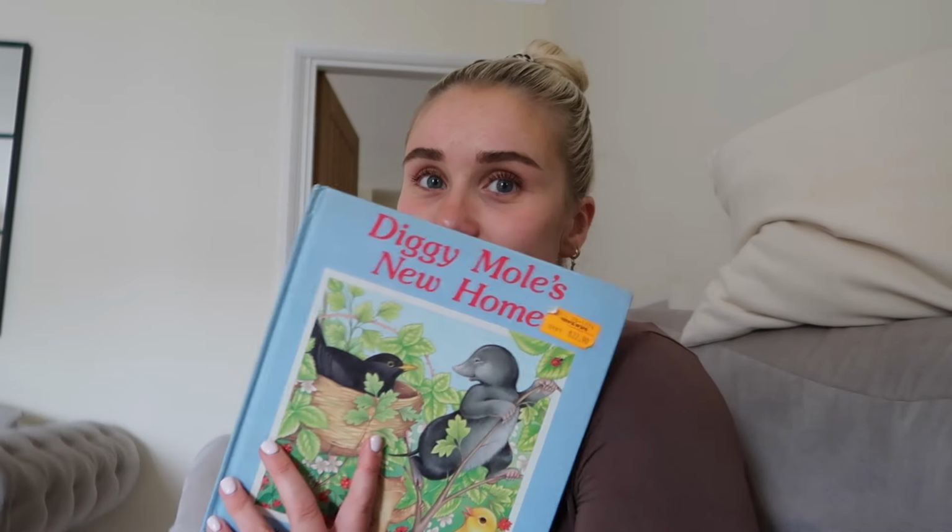I can't even explain how obsessed I used to be with this book. And the fact that now I can sit with my little boy and read it just feels really, really special. So yeah, love that. If you guys have got any childhood book that properly brings you back to your childhood, do you have anything like that?